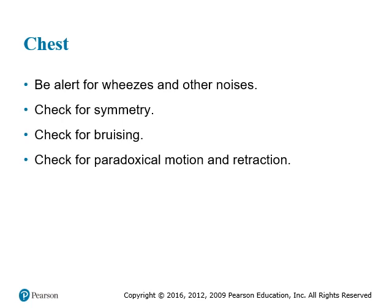Look for retractions as well, between the ribs and then up above the collarbones. And that is a suggestion, obviously, of respiratory distress.